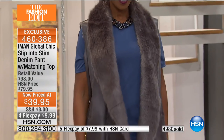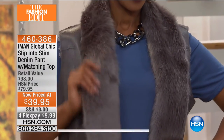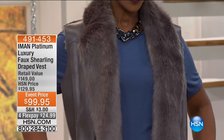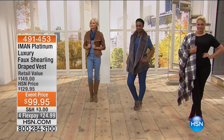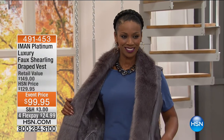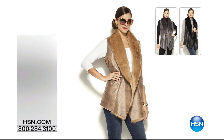And then the jersey knit. And then everybody's asking about the vest. Exactly. Yes. That's a faux fur vest. Oh, that's great. With shearling. It does have shearling, doesn't it? It has a shearling. Oh, that's so neat. And it only comes in three colors. Oh, that's interesting. The softest thing you've ever touched. Oh, I bet. Okay, so I'm sorry. The dark slate, jet black, or rich camel. Okay, $99.95. There they are. Oh boy, look at how rich that looks in the camel. Oh, that is pretty. So 491-453 if you'd like to pre-order.